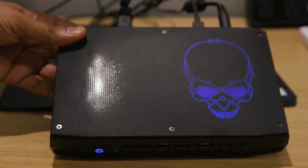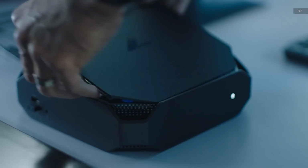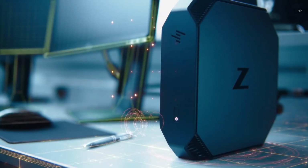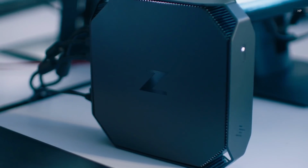play. And if you really want a professional mini system, HP's Z2 Mini G4 packs the same 6-core processor, 16 gigs of RAM, and 512 gig SSD as a $1,699 Mini, but it also includes a pro-grade NVIDIA Quadro GPU and costs $100 less. However, none of these systems are from Apple, and if macOS is what you're looking for, then the $799 base Mini is the cheapest way to get a Mac system today.